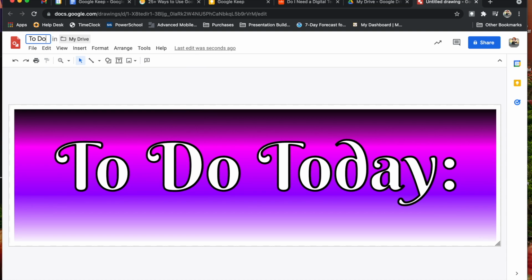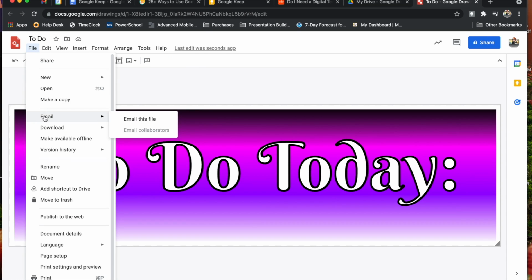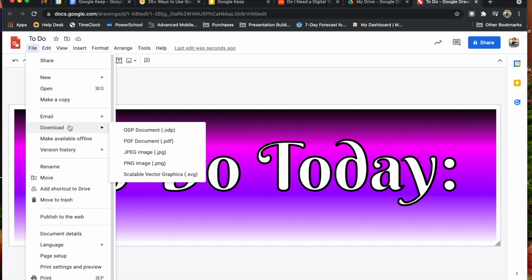Name the file, and from the File menu, scroll down to Download and save as a PNG file to add it to your Keep note from your device.